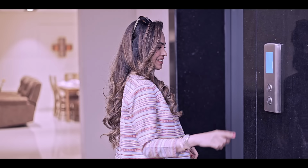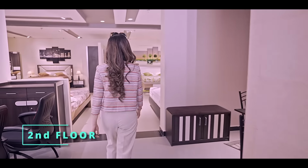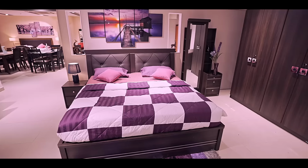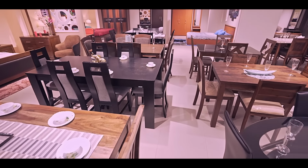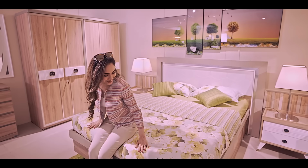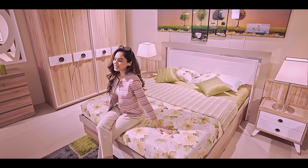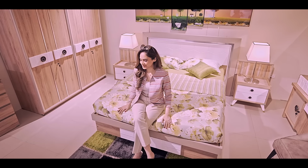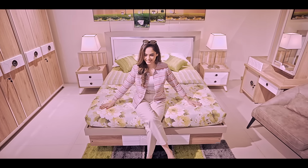If the collection of this floor is so amazing, then I have to check what's in the next floor. The second floor has such an exquisite collection of bedroom and dining room furniture. Which is your favorite space in your house? Mine is bedroom, my personal space.